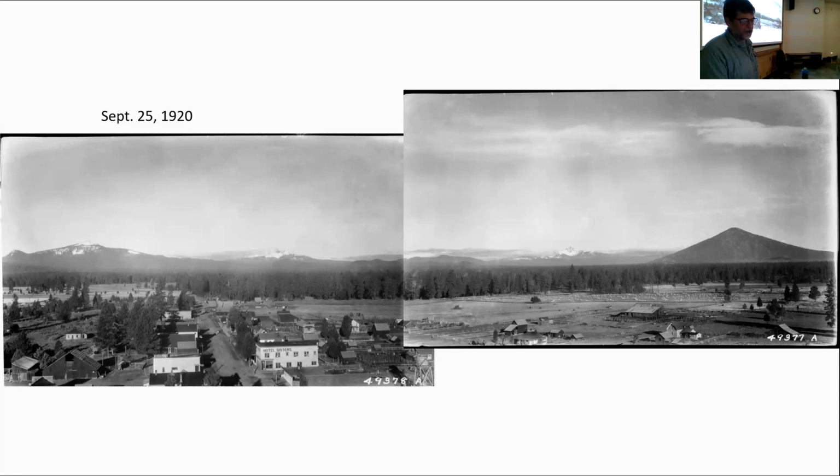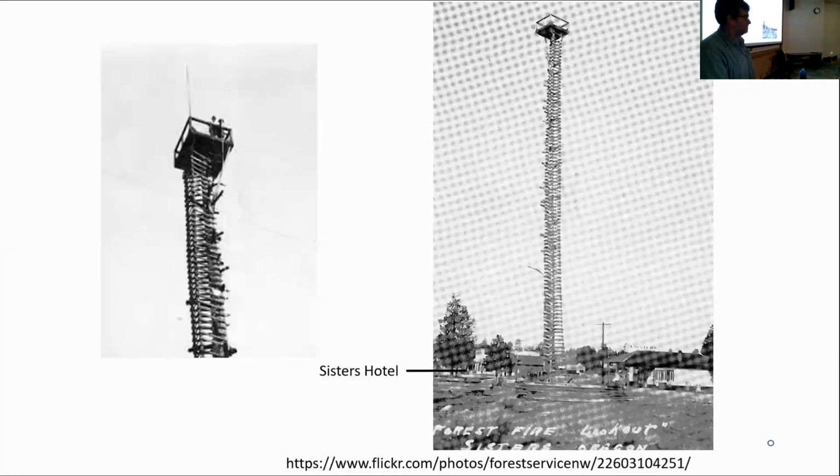So I was talking to Forest Service folks about how he might have gotten this photo. By the way, you can see a whole bunch of sheep out there. And it turns out there used to be this fire tower at the east end of town. It was basically a ponderosa pine stem, a bole that had been de-limbed. It was 120 feet tall and had basically this ladder tacked to it and then a platform at the top. So Cleater climbed up there.